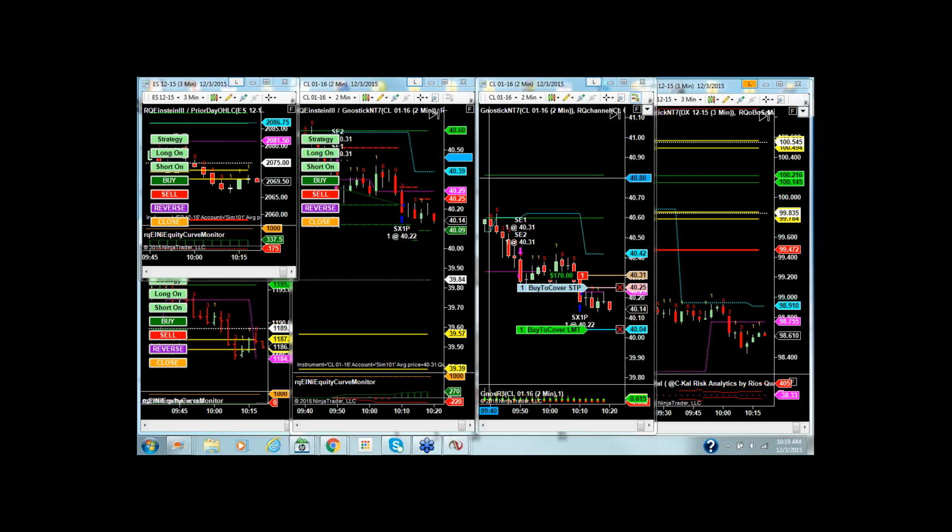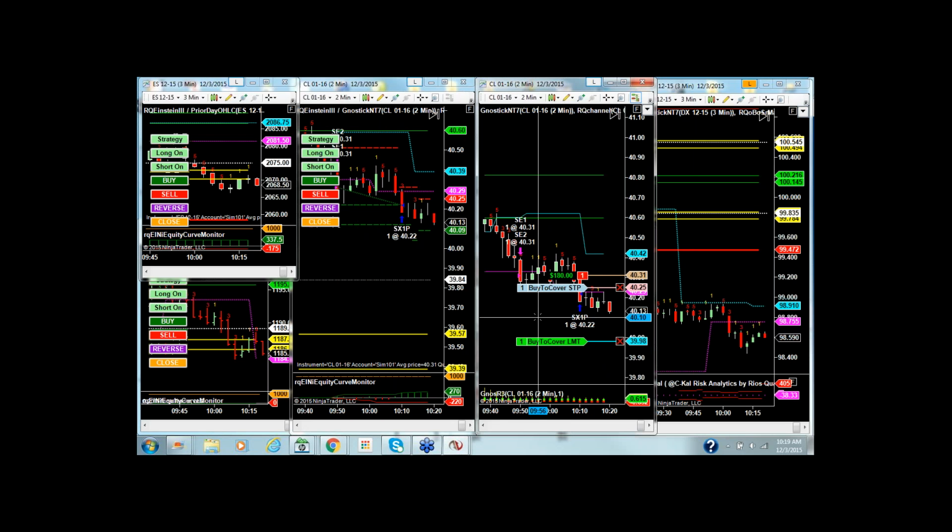Okay, we've got crude oil on the center left chart on the Einstein 3 system. On the right is the same chart but without the system, and I'm able to move my exits. So I'm going to try to let this run a little bit, and I'm going to trail it. You can see I just moved it to 39.98.